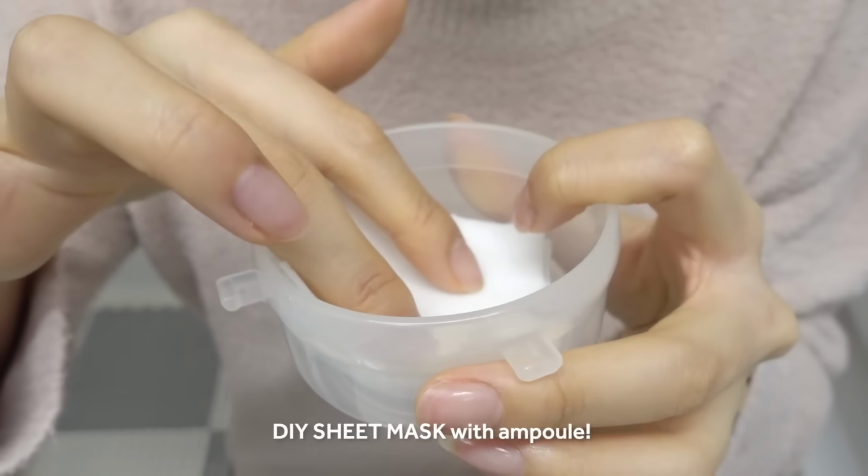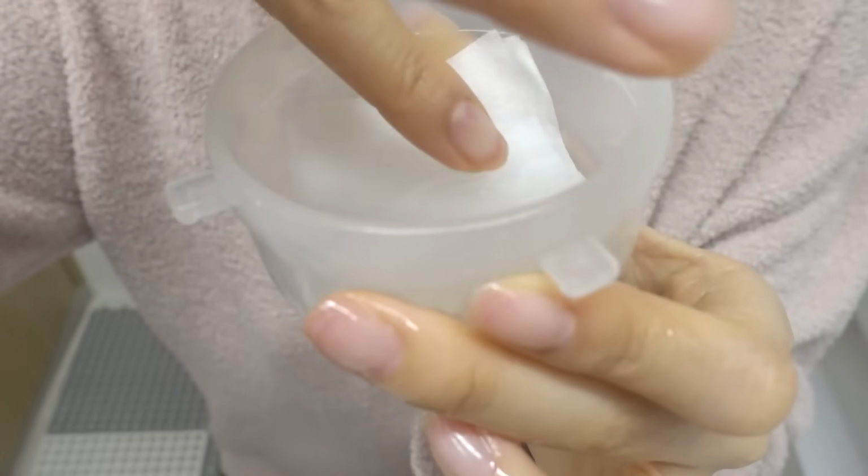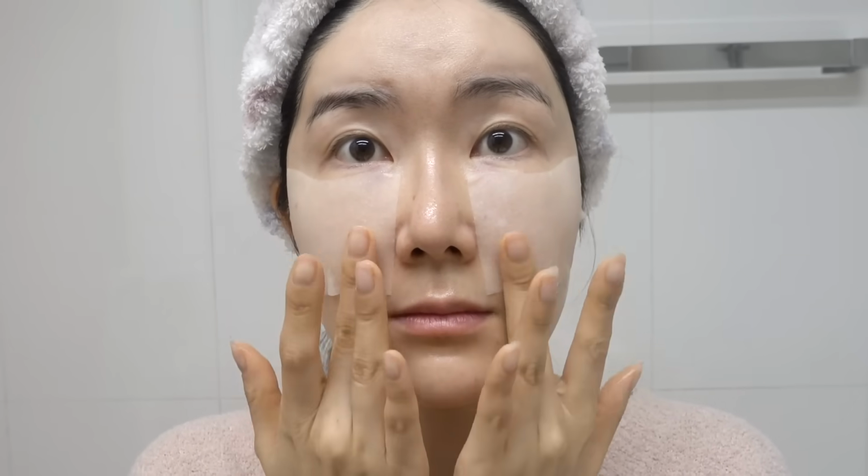Now the next tip is for extra care. This is for the days that you really want to pamper yourself. It's a smart using tip that I already mentioned with the Amplen CENTEL Calming Shot one: make a DIY sheet mask for specific parts you want to take care of. This is really easy, but such a great tip. All you need to do is soak cotton pads with your ampoule and then apply them onto the areas that you want to take care of, and that's it. It's super simple, but it's so good.